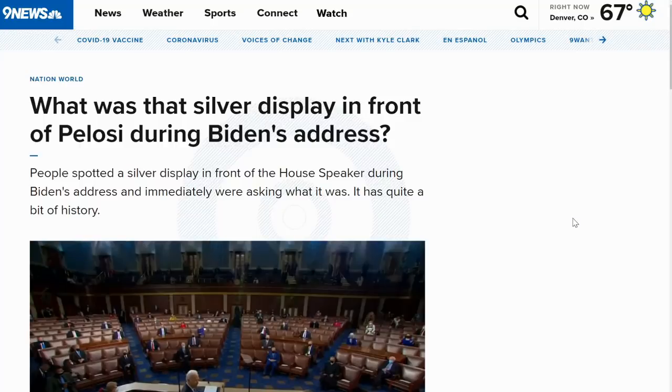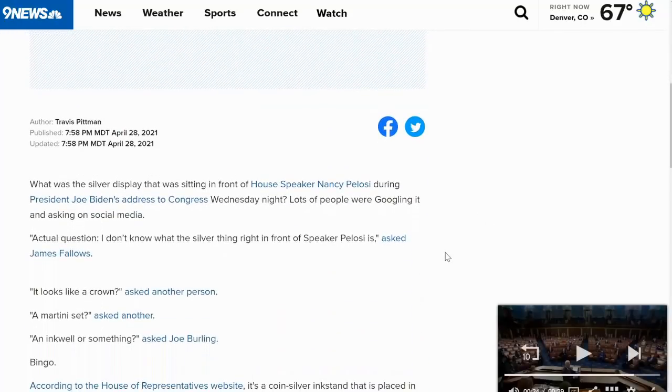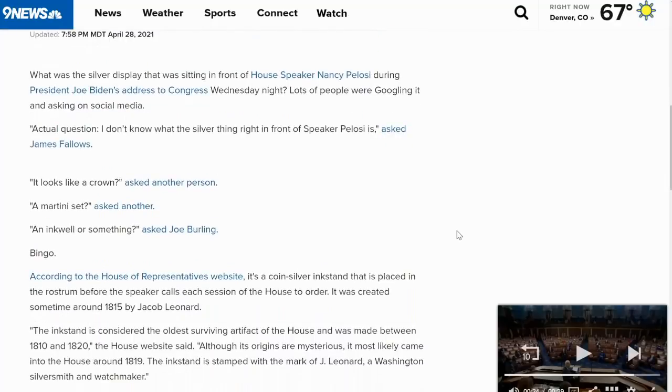In this article from 9news.com, people spotted the silver display in front of the House Speaker during Biden's address. Immediately people were asking what it was. It's quite a bit of history, apparently. I think that's what's fascinating about it. What was the silver display that was sitting in front of House Speaker Nancy Pelosi during President Joe Biden's address to Congress on Wednesday night? Lots of people were Googling it and asking on social media. I don't know what that silver thing right in front of Speaker Pelosi is, asked James Follows. It looks like a crown, asked another person. Perhaps a martini set or an inkwell, asked Joe Burling.